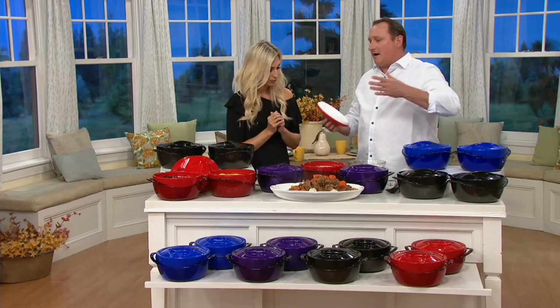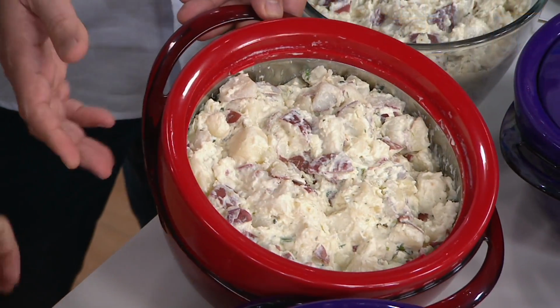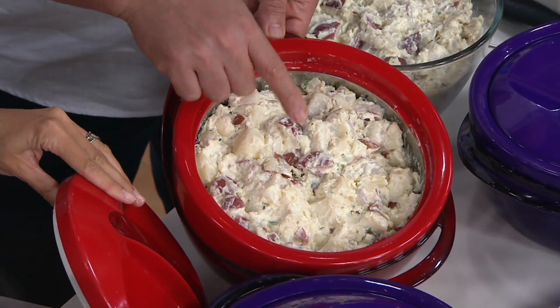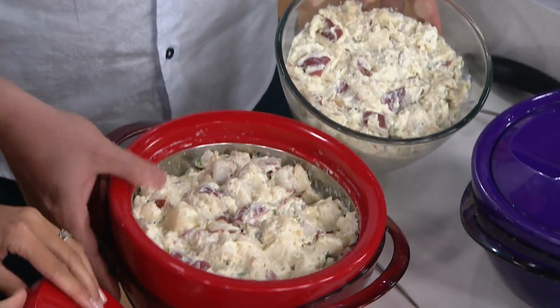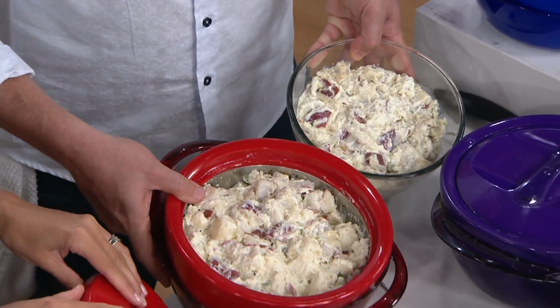Absolutely. And in these hot summer months right now, things like mayonnaise, potato salad or macaroni salad will go bad so fast. If this were out today, I mean, in like 20 minutes. Now, these 2 next to each other came out of the refrigerator at the same time, about 40, 45 minutes ago.